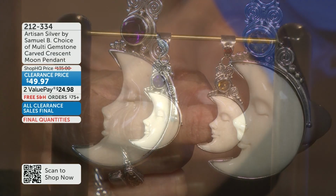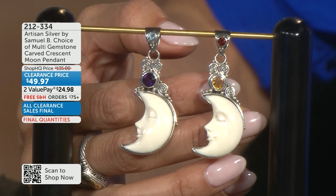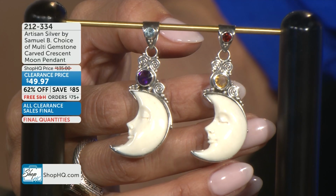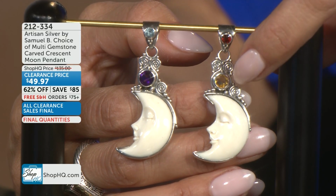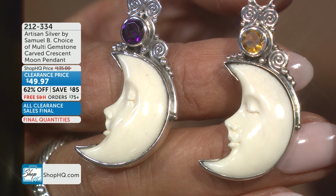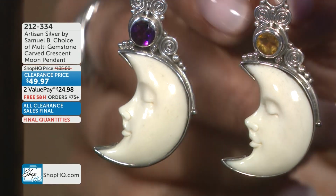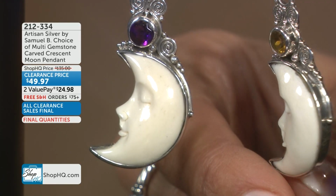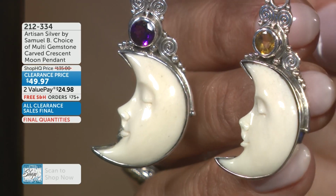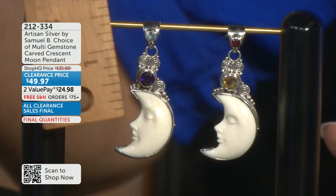Sam mentioned and alluded to his time as a gemstone dealer. Look at the quality of his gems. They are top, top quality. And that's just the one gem next to the moon. And then up top on the bail, you have yet another gem, a blue topaz or a garnet. This is a beautiful pendant that you could put on any chain. You could wear it long and lean. You can wear it up close to the neckline. But I will tell you that it is a big presence.